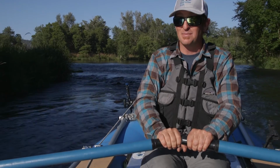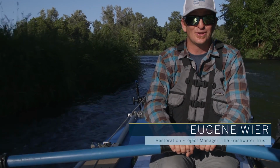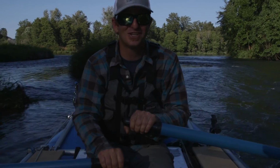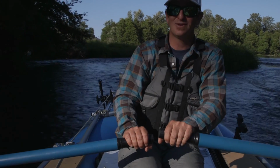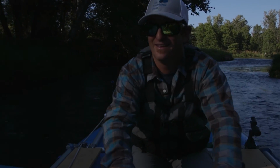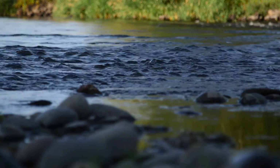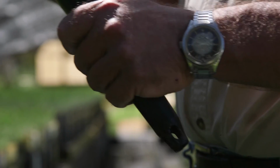It's kind of nice to think about what if we could get our rivers to look a little more like this. We won't get every river to be this shady or have this kind of canopy overhanging, but every chance we get to create a little bit more of this kind of habitat, the better.